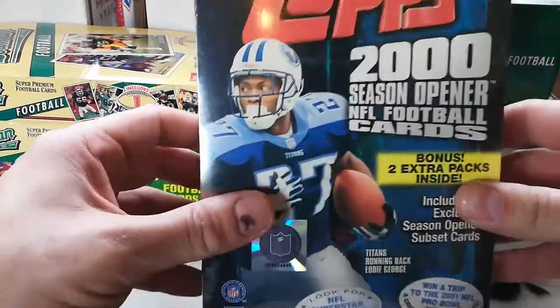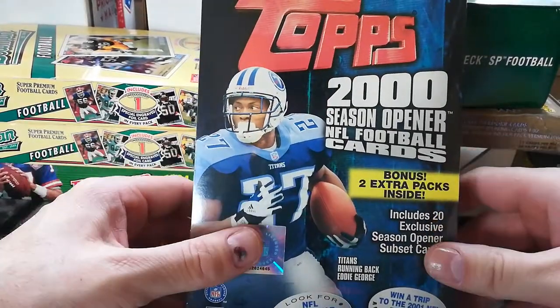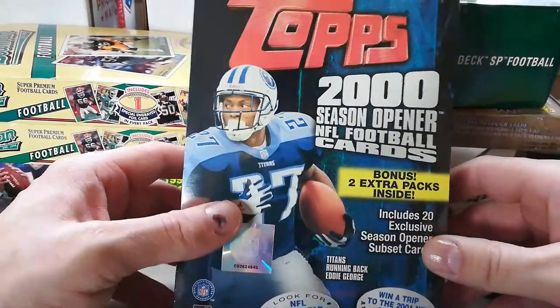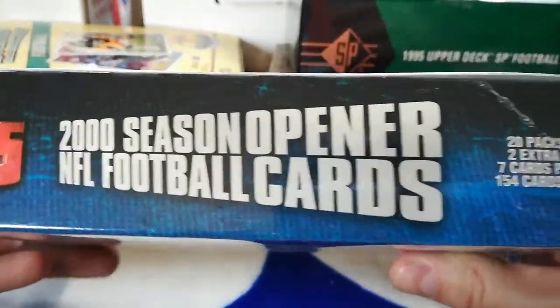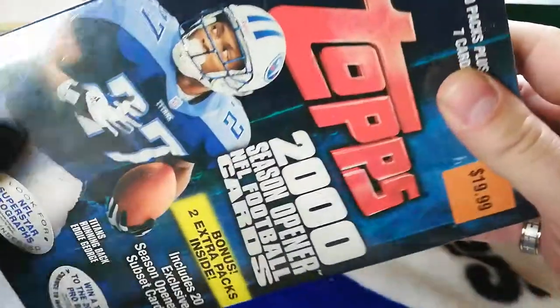I got in a box of 2000 Topps Season Opener. I tried to get some other boxes, but they were just too out of my price range, so I stuck with the Topps here, just under $50. It's 20 packs plus two extra packs, 7 cards per pack, 154 cards per box.